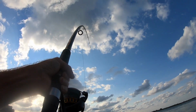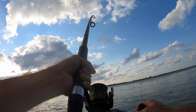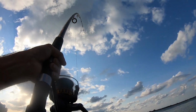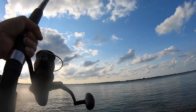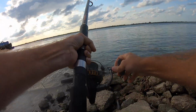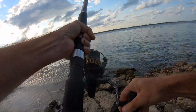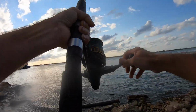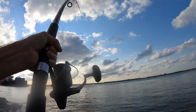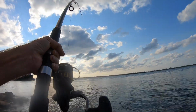Oh, what I thought was a little fish has got some shoulders right here all of a sudden. He just made up his mind. He decided to fight at the last minute. What do we have here? Is this the elusive blue cat that has been missing from my life for way too long? Before Ida, that hurricane that came through here, I wasn't hitting a lot of blue cats down this way anymore. Just shark and saltwater cats.